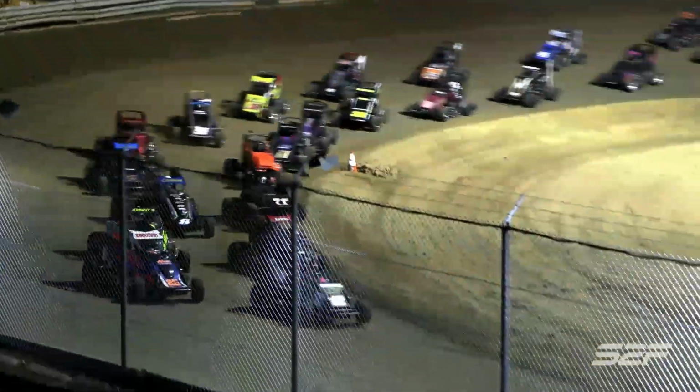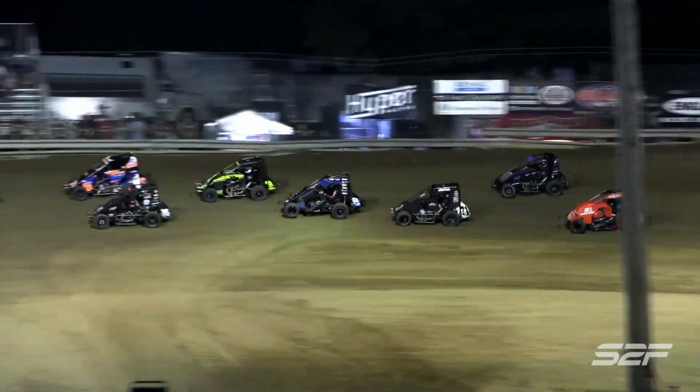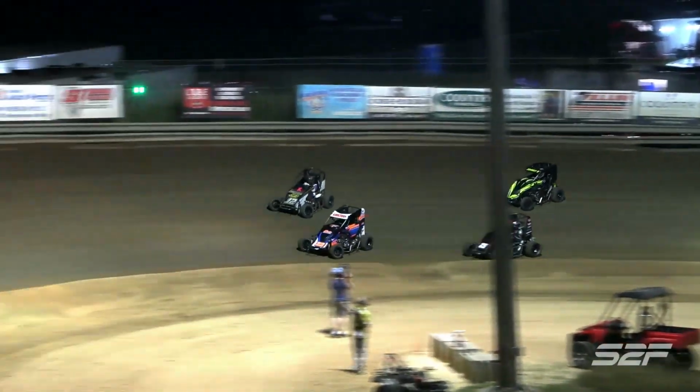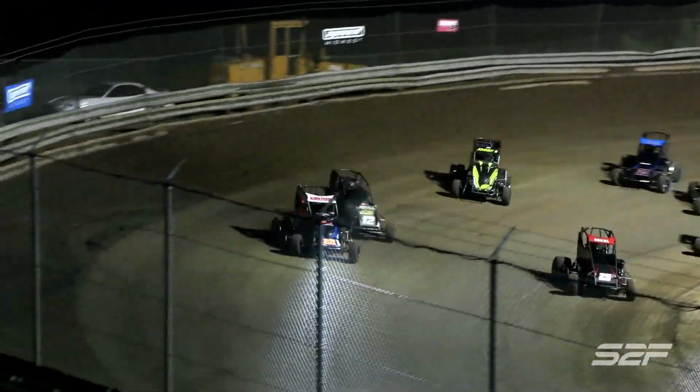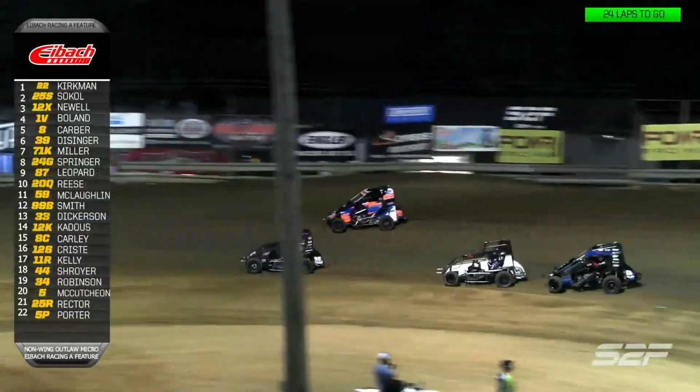Off of turn four, the green flag is out and the race is on. Down into turn number one, Jeffrey Noel going to lead him early down the back straightaway. Kirkman going to try and get a run. Looks to the inside and Noel going to slide up in front of him. But guess who's there first? Sokol. Sokol all over the bottom side of the racetrack.